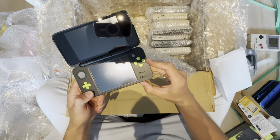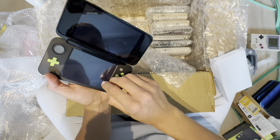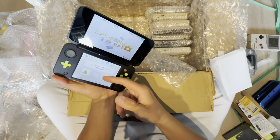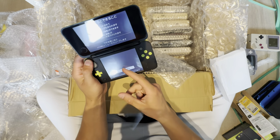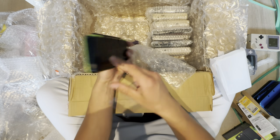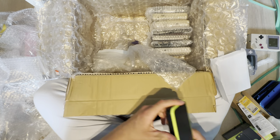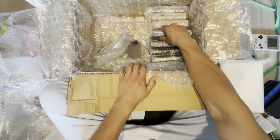Okay, it's not bad. I mean, it could be worse. Screens look fine. Yeah, no, it's fine. What? Okay, there might be a touch problem. But yeah, the bottom does have a little scratches. Does it have an SD card? No, it does not. Yeah, I mean, all right. Could be worse, could be worse.